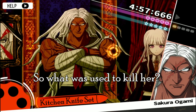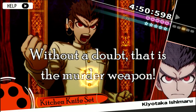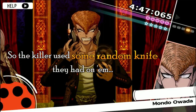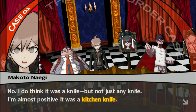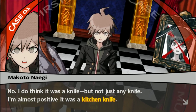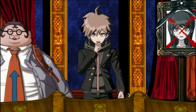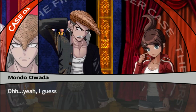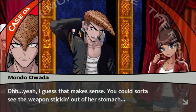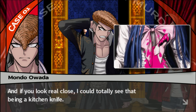So what was used to kill her? There was some kind of sharp object thrust into her stomach. Without a doubt, that is the murder weapon. So the killer used some random knife they had on him. Nope, not just any random knife. I do think it was a knife, but not just any knife. I'm almost positive it was a kitchen knife. Huh? A kitchen knife? After the murder, we discovered that one of the knives from the kitchen was missing. Which means that knife must be the murder weapon. Oh, yeah. I guess that makes sense. You could sort of see the weapon sticking out of her stomach. Yeah, you could. And if you look real close, I could totally see that being a kitchen knife.